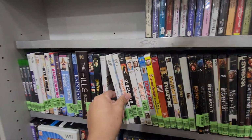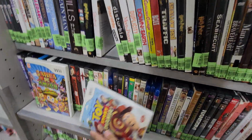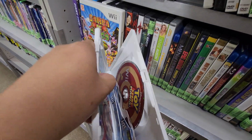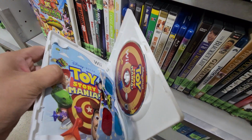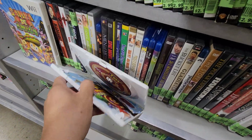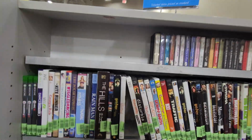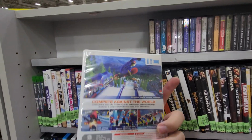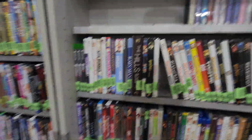The second game we got here is Toy Story Mania. I don't think I have this yet in my collection. I could. These are like $3, but it does come with like some 3D glasses, which is really cool. Did not know. Is that even for this game? I'm not sure. But may consider that. Also, this Shaun White snowboarding. I've never played these snowboarding games on the Wii. They do use like the Wii Fit board though, which is pretty cool.